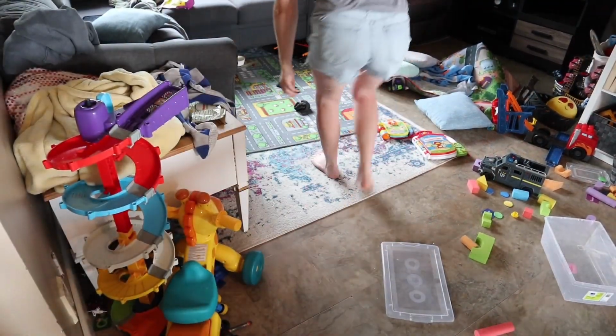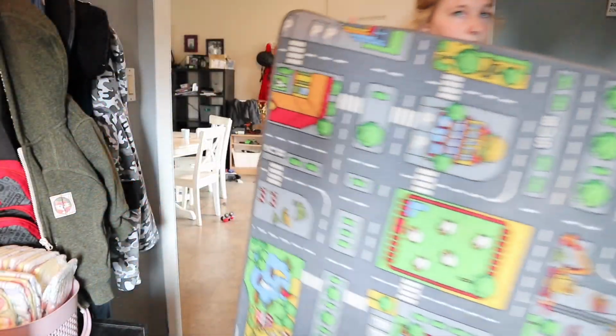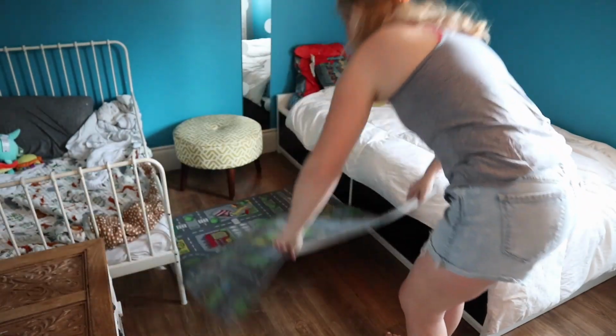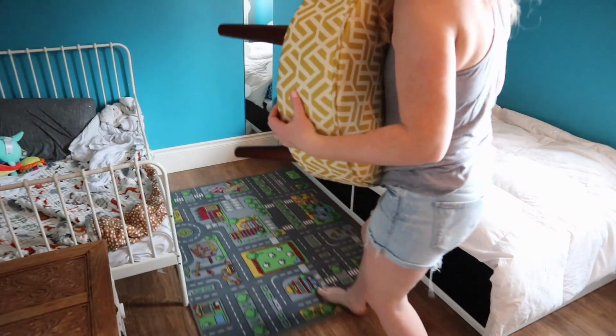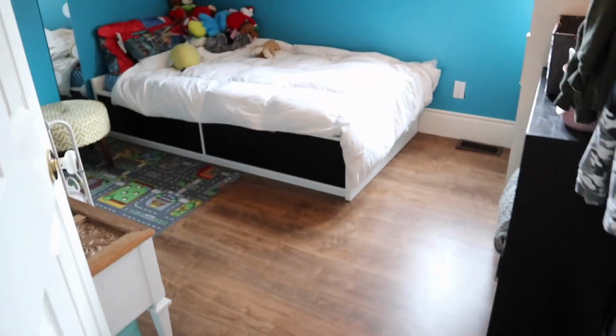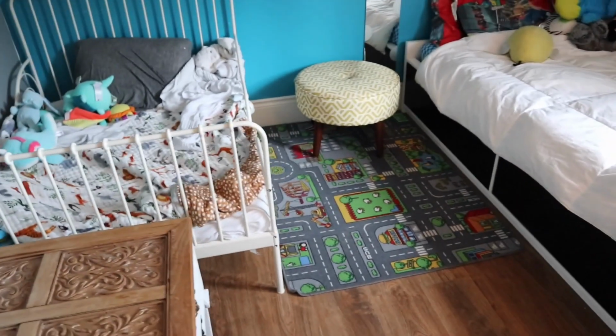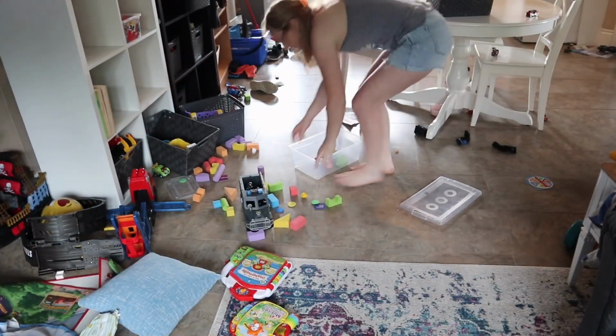Alright, so now I'm just gonna go ahead and grab the carpet that goes into the kids' room and put it back where it belongs. Here we're gonna head into the living room and pick up this whole mess of toys and shoes and all that kind of wonderful stuff.